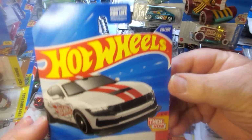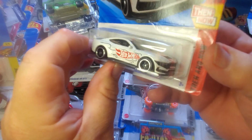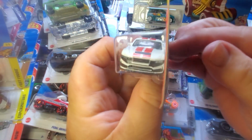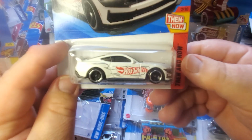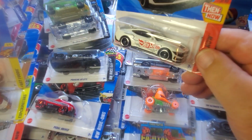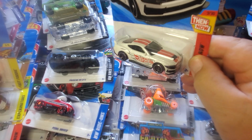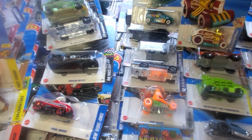All right, collector number 219, Ford Mustang Dark Horse. Ooh, white silver rim wheels, Hot Wheels logo on it, red racing stripes. That's pretty nice. You know, I got quite a few Mustangs I like in my collection. That's a nice one, definitely.